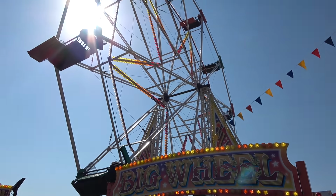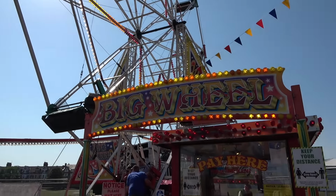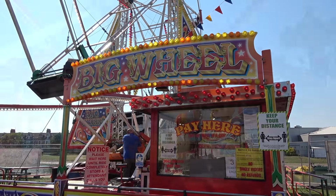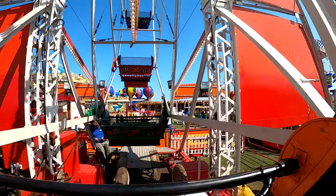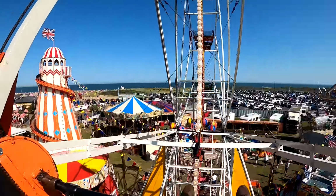Let's go and have a ride on this nice traditional Ferris wheel. And of course it's facing towards the beach and the sea as well. So we should get some really nice views from up at the top. Let's go. Here we go then, on the Ferris wheel. Yeah, I really like the positioning of this. Absolutely fantastic. But yeah, I'm really pleased that this has opened up.